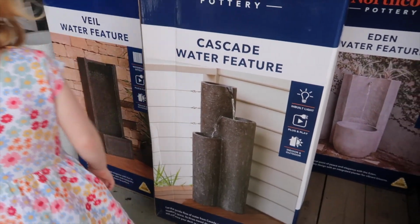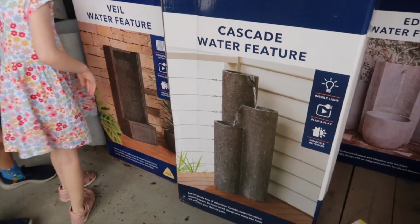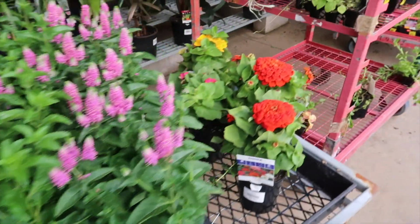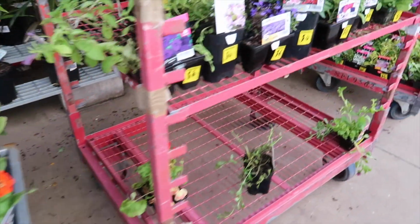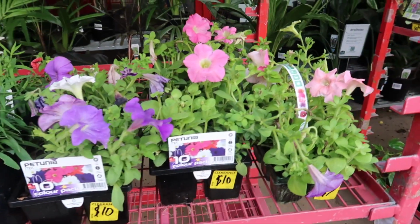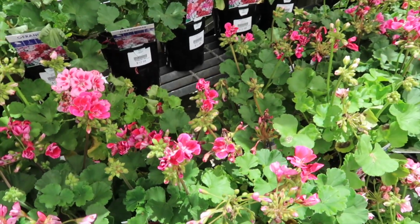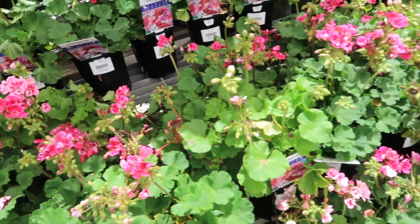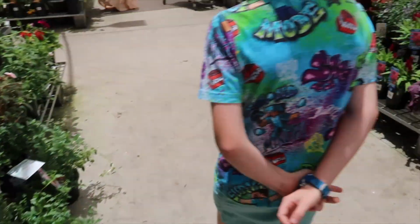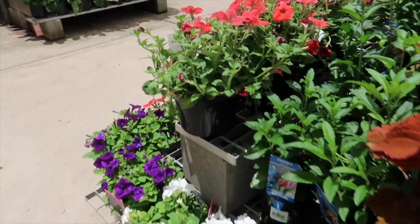The kids found some fountains and desperately wanted them, but at almost $300 we said, maybe another time, and went on our merry way. We always love to frolic through the flowers and the plants, and we did find a couple of these poor little rescue clearance ones to take home. I love, love, love geraniums, all sorts of colours and all sorts of pretty things there. It's very difficult to get me out of the flower section at Bunnings.